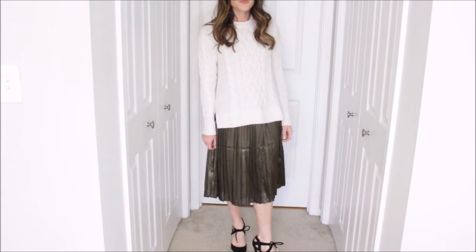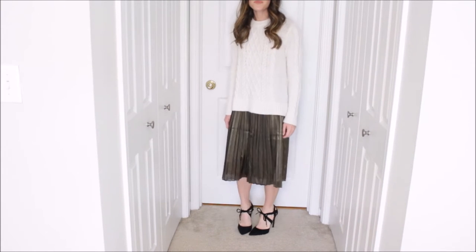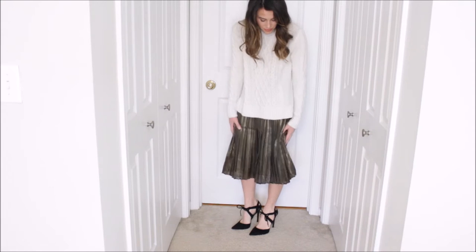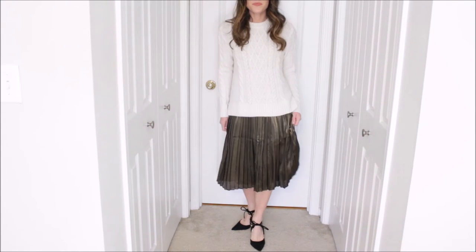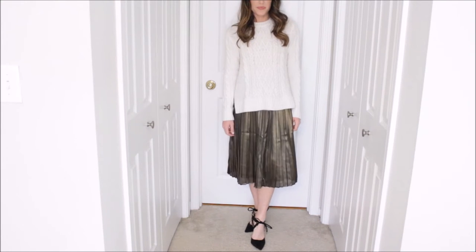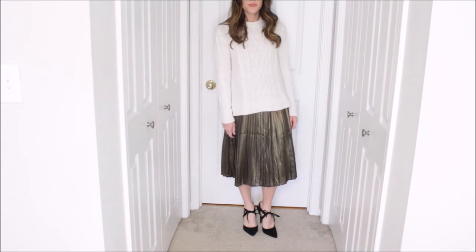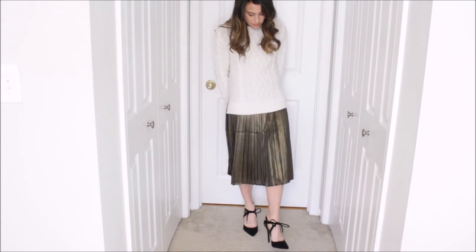The next one is the most glamorous. I paired this chunky knit sweater with this really cute metallic pleated gold skirt. I absolutely love it. And I also put some suede black pumps with it. I think it's very cozy and comfy, but yet very chic and perfect for a holiday party. All you have to add is a nice little black quilted bag and you are ready to go.